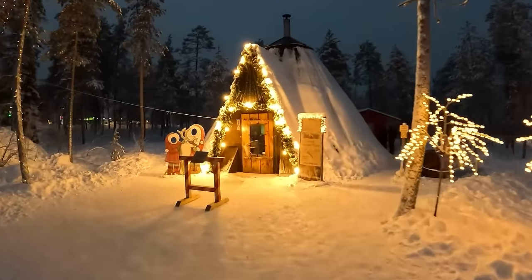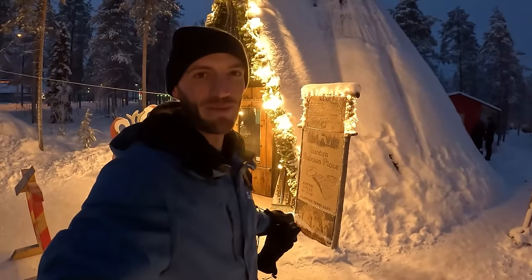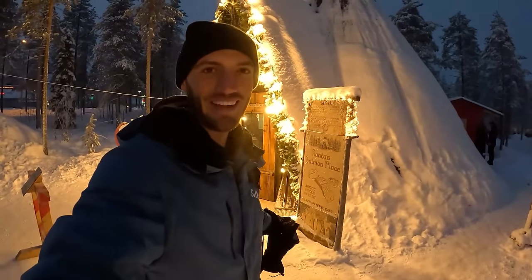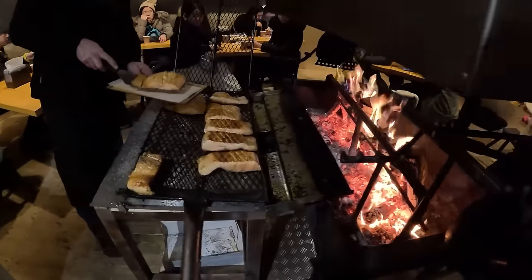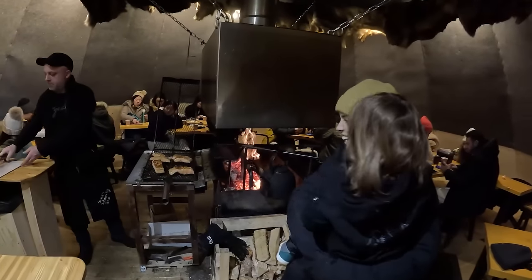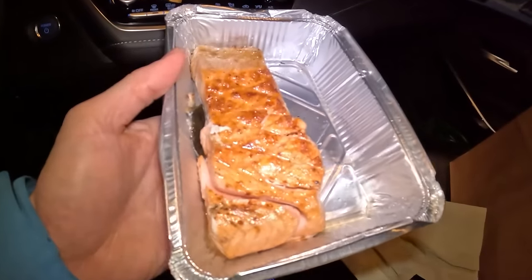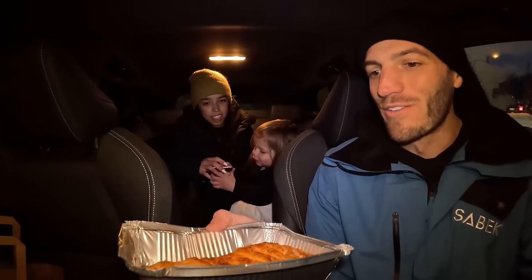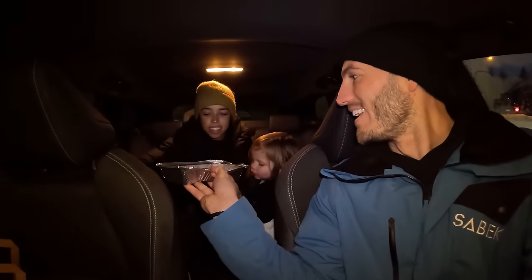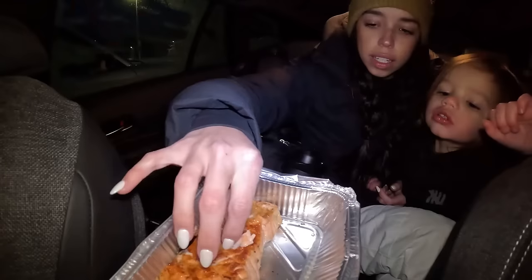There's one more place at Santa's Village that I have been wanting to try for so long. It's called Santa's Salmon Place. They serve one thing here, salmon, and they make it well. I don't like fish. That looks so good. That is a sexy piece of salmon. This salmon was caught fresh, grilled over an open flame. Take the first bite. They didn't have any room inside the restaurant, which is why we're in the car.